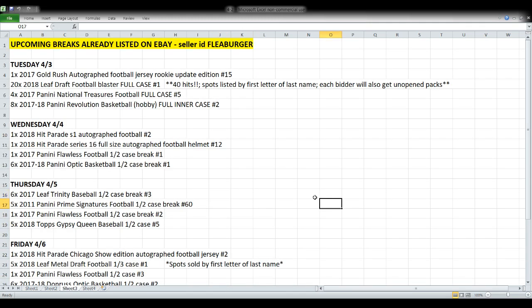Next, we're going to take a look at the breaks that are coming up here in the next 5 days. These are breaks that are already listed on eBay, up and available for bidding right now. So tomorrow night, I do want to call your attention to one thing on there, and that is the Leaf Draft Football Blasters. We're going to open a full case of those. It's going to have 40 hits, but the thing that's unique about it is that Leaf in those blasters, they package their hits separately. And the sealed packs of cards in those blasters are all base cards. So the way we're gonna do that is we're gonna open only the hits, and then the sealed packs of base cards I'll just divvy up amongst the bidders. So each bidder will get some of those as well. So that's tomorrow night, along with our last case of National Treasures football and our last case of Revolution basketball.